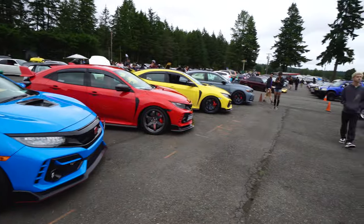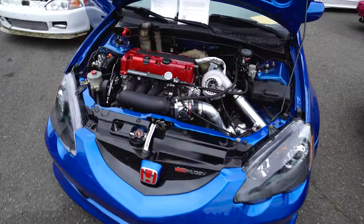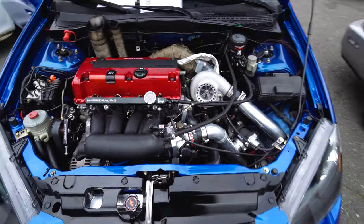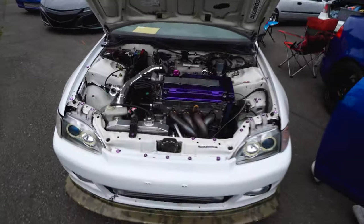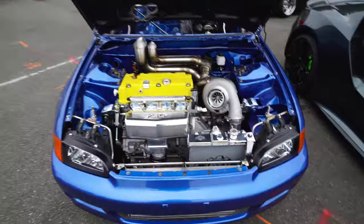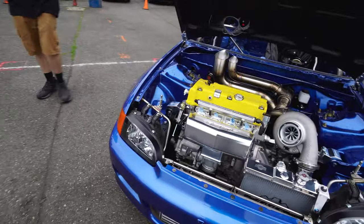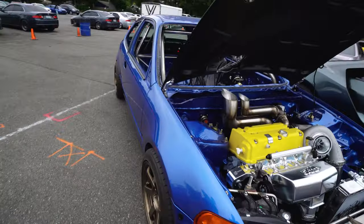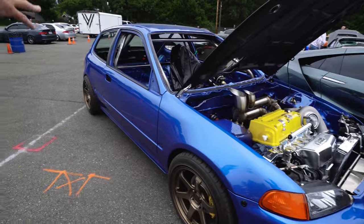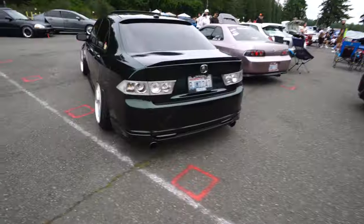Civic lineup, every color. I even got the NSX. Didn't get detailed though. Sheesh. It's like extra weight kept him up at night. Look at that. There's not one thing on there for extra weight. This build's gonna make some people cry soon.